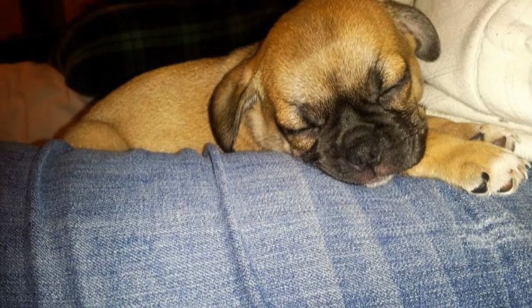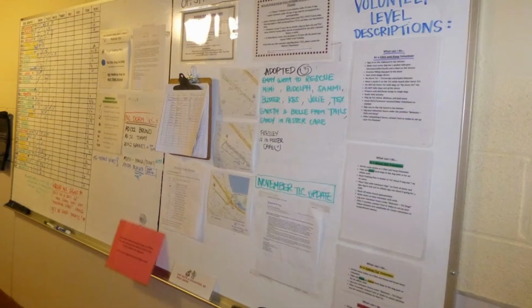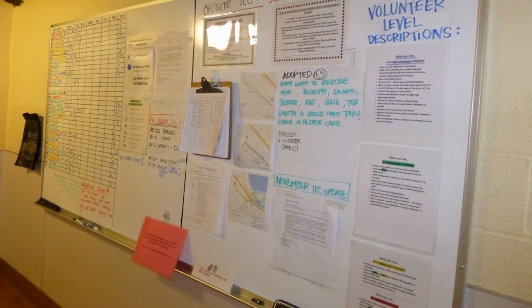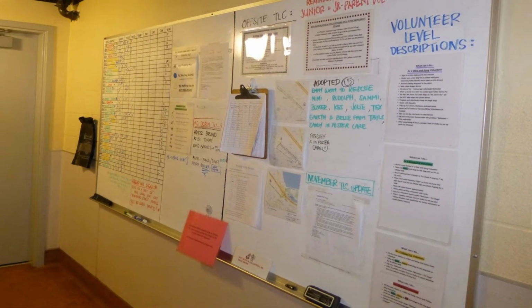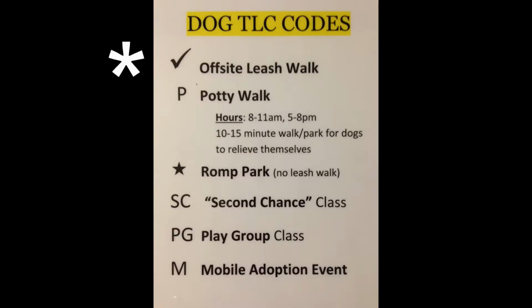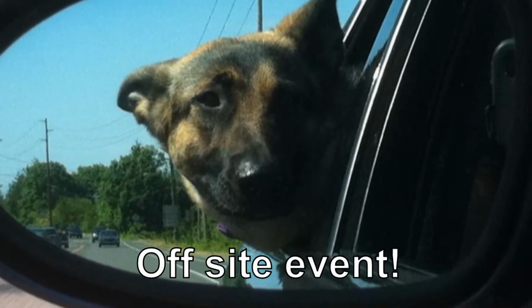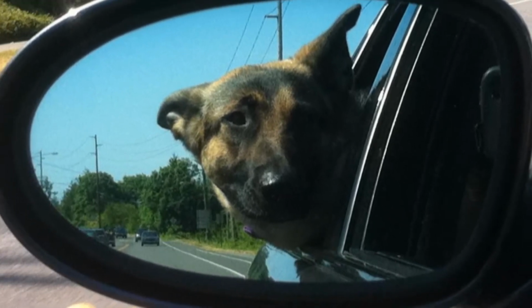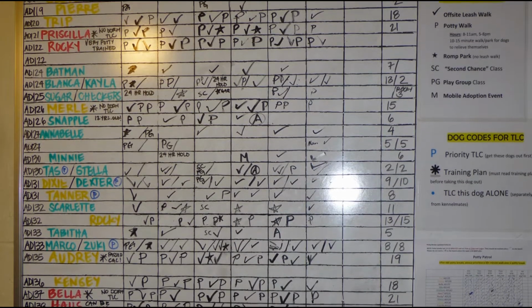You may be wondering how you will decide which dogs you will TLC while you are here. We have a whiteboard we update every week, which volunteers mark off after they TLC a dog. We have different symbols that show whether the dog went on a walk, got a short potty break, played in the yard, attended a class, or went to an off-site event. That way you can look at the board and see which dogs have not received TLC yet.